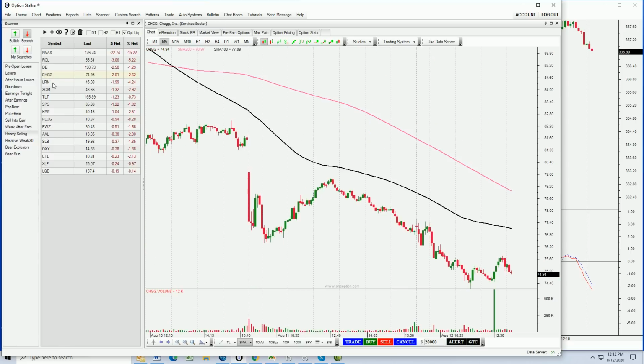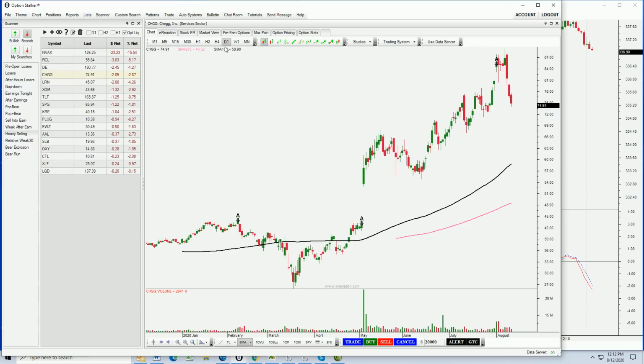CHGG. I'm still not giving you my pick. Haven't decided on it yet. Ooh, that's a pretty good one too right there. Boy, this is nice. This is going to be a good short right here. You've got earnings after the close. Gap higher. Stock trying to hang on to that strength right there.